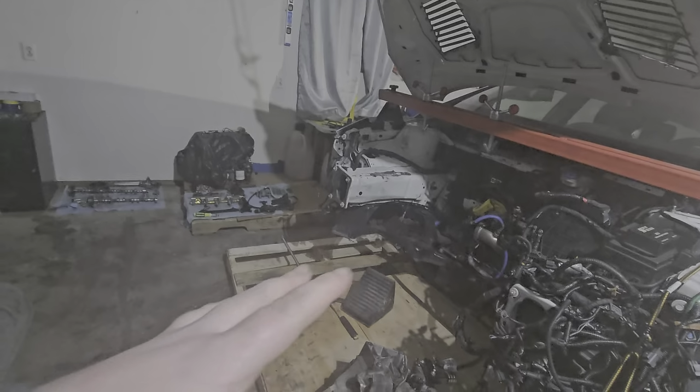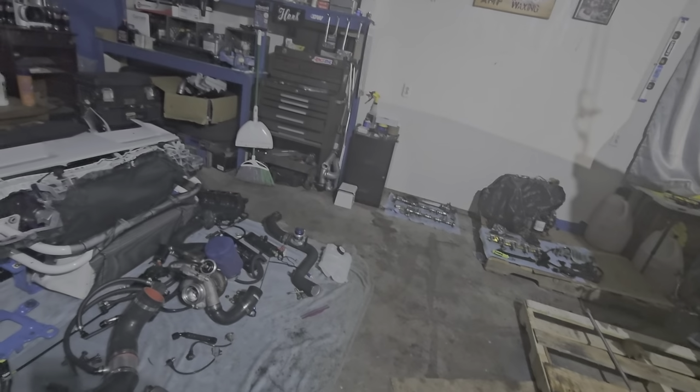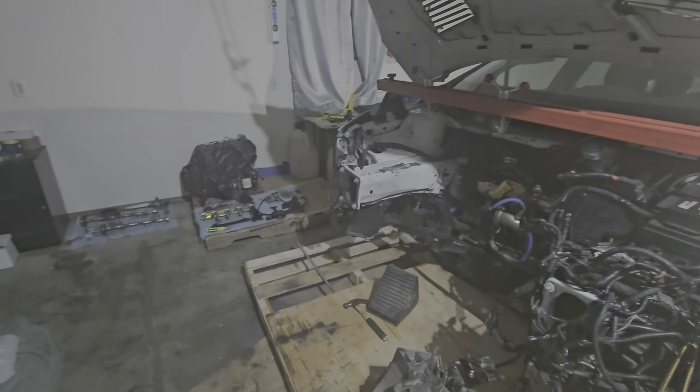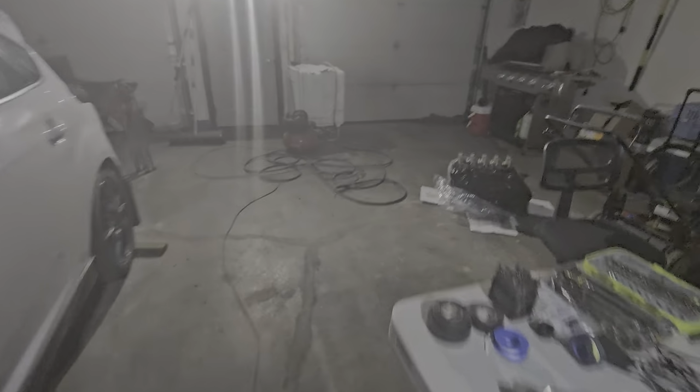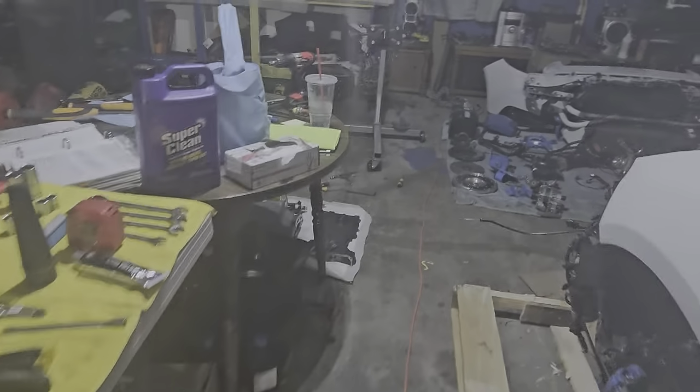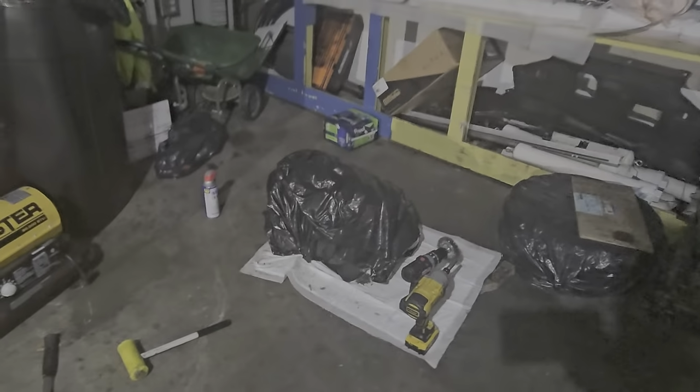So the engine's out. The reason for that is because I wanted to build another spare engine, and that's actually the other spare engine. The other one that I was going to build was over here. This is an ST block as well, and the block that came out of the car is over here. Actually, it looks really good. Gonna show you guys everything here.